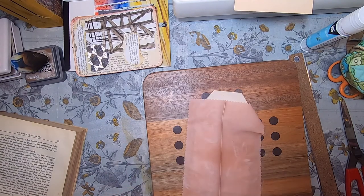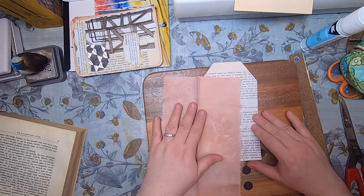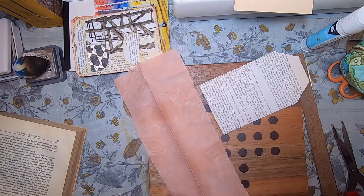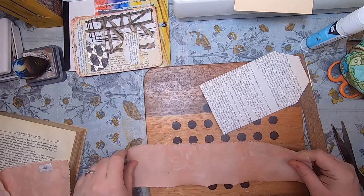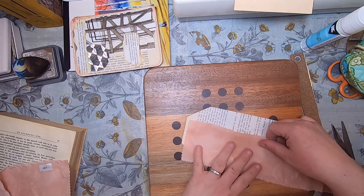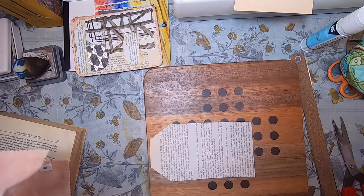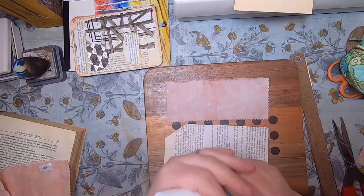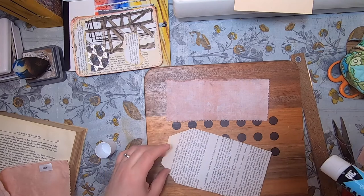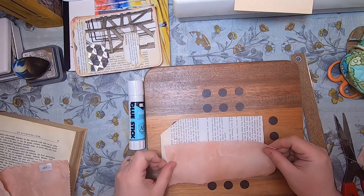Let's see what I want to do here. I don't know if I want to cover the whole thing and use it as a base, maybe. Or I might just do right where the crease is and just rip it. Yeah, let's do that. Going to tack it down just with a bit of glue because I'm going to stitch over it. I'm not going to need a ton of glue. I'm also going to stitch around the edge of this, so I'm not too concerned. I'm just going to make a base for my stitching, like a background base.